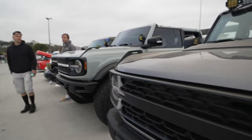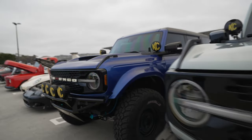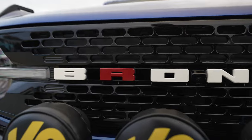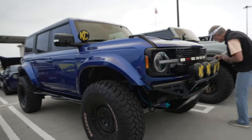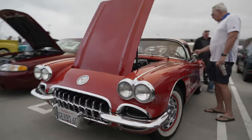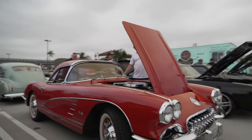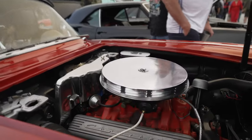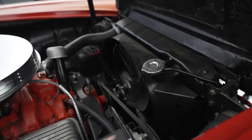A trio of new Ford Broncos. And it looks like they've already been accessorized. Yeah, accessorized with the red R. '60 Corvette. I believe this is the C1 generation, the original, the very first. So there's the classic Chevy 350 with the four barrel carburetor and a mechanical fan that's just attached right to the motor.